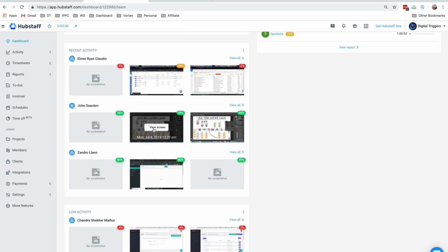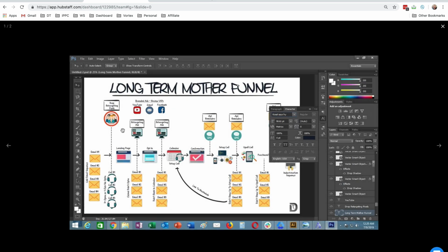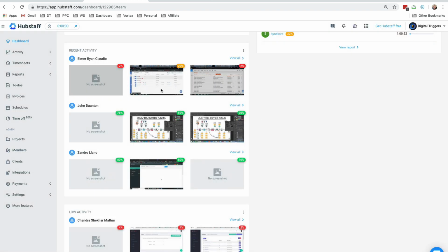So this is John, one of the guys that does design work for us. Here you can see him working on a graphic, long-term mother funnel. This is a funnel that I teach people to create in our cold email training and cold email product. He's been working on re-going through the graphics and everything that I had made and making them a whole lot better. It's making a whole lot more sense. It's easier to see. Patterns are easier to follow. So this is what John was working on, as you can see, this morning.